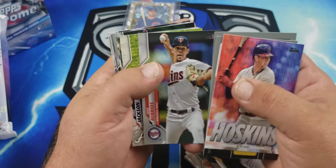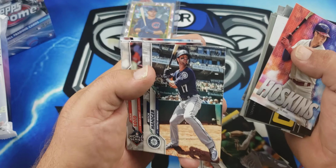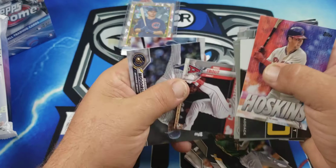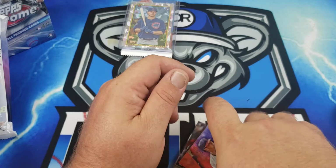Jose Berrios, Luke Jackson, Mike Tauchman, David Price, Jacoby Jones, Trea Turner, Jose Quintana, James Paxton. That's kind of a cool Mitch Haniger card. Juan Soto World Series card, Tim Anderson, Jose Abreu, man, there's tons of White Sox. There's Luke Voit, oh, there we go, Mike Trout. Always like the Mike Trout. And then we got Brandon Woodruff, not Danny Woodruff, and Nelly Cruz again. All right, there we go with that.